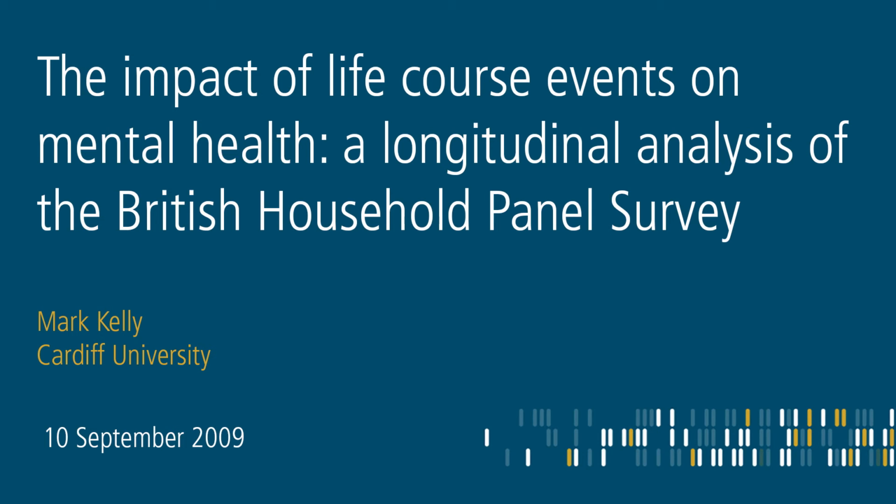Similarly, if your kid goes off to college, then your family size decreases by 1. If you lose a partner, family size decreases by 1. So I really didn't think this through. I didn't really know how I was going to interpret the coefficient that I was eventually going to get.